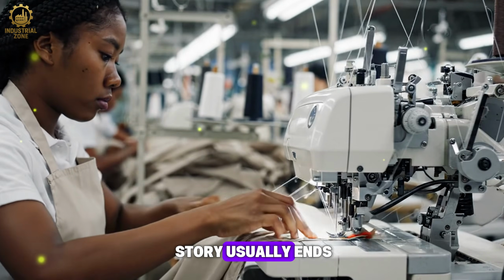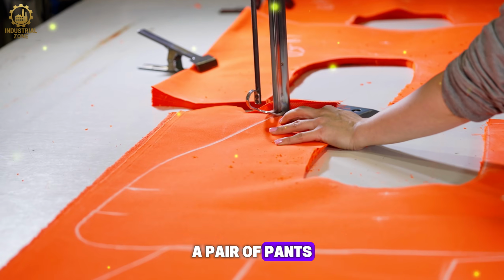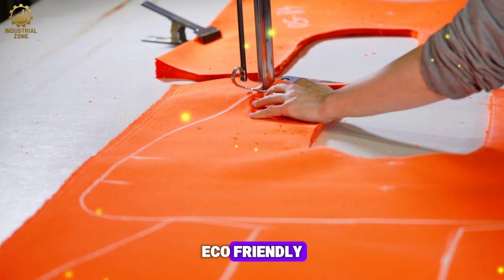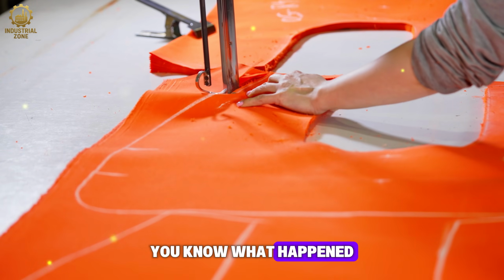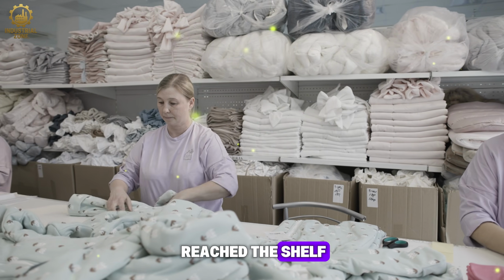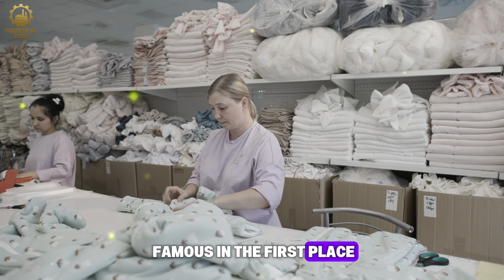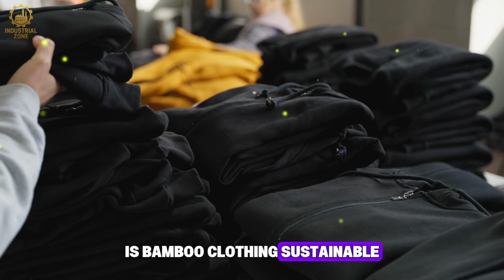And that's where the story usually ends, at least for most people. They see a shirt, a pair of pants, a set of bamboo sheets, something soft, comfortable, eco-friendly. But now you know something most consumers don't. You know what happened before the clothing ever reached the shelf. And that brings us back to the promise that made bamboo clothing famous in the first place. Sustainability. Is bamboo clothing sustainable?